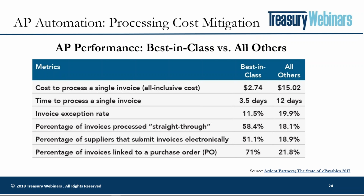So information from a study, Ardent Partners, State of Payables, ePayables 2017, just to show you what those benefits can look like. Ardent Partners is similar to the Gartner concept of best in class versus all others. So you look at that all-inclusive cost to process an invoice, $2.74. To me, that seems a little low. And then all others is $15.